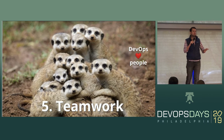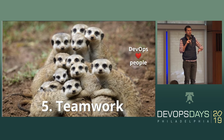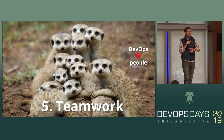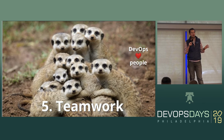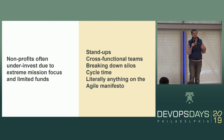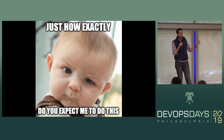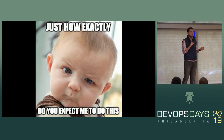The last is teamwork. So DevOps is at the cutting edge of teamwork and collaboration and culture among not just tech, any industry. And a lot of nonprofits are so focused on their mission and helping the world that they often don't have the time or the funds to think through how their team can actually work better together. In DevOps, we have a whole bunch of things that we've developed, like stand-ups, literally anything on the Agile Manifesto you can just pull out and help a nonprofit with.